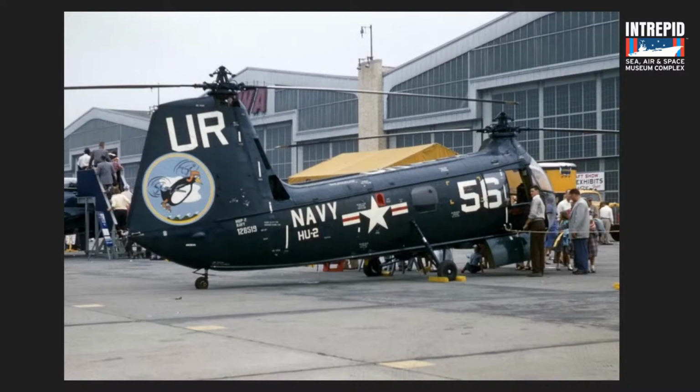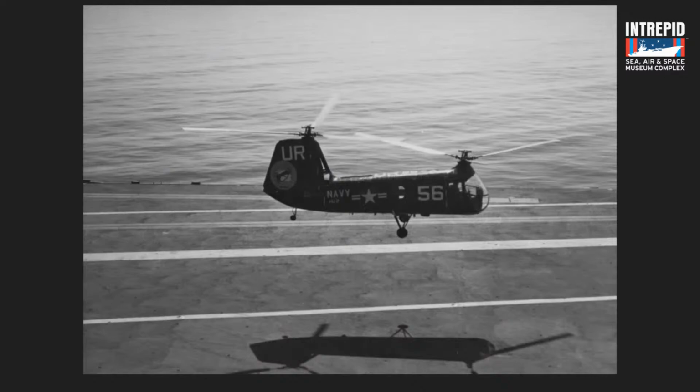If you notice that picture I had back here, that one, number 56 with that big shield on the tail, that is actually the helicopter on display at Intrepid. Of course, it doesn't look like that because I did not find these photographs in time. These photographs I painted that helicopter going back close to 15 years now. But just a few years ago, I found this photo.